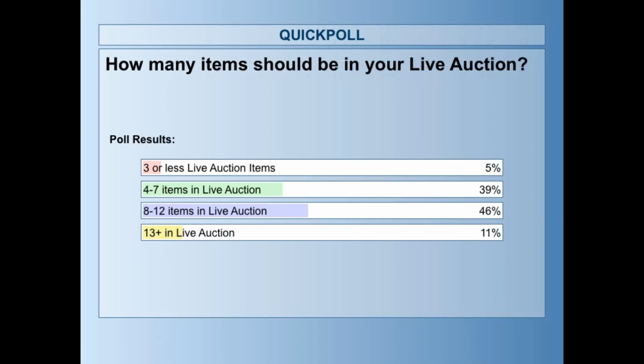Well, a lot of that depends upon the area of the country that you're in, and most importantly, it depends upon the time that you want to allocate to the live auction, which we're going to talk about later. But I find the events that I'm doing, 8 to 12, and lots of times it's 10 in itself, and some people are doing 4 to 7.